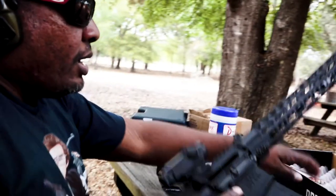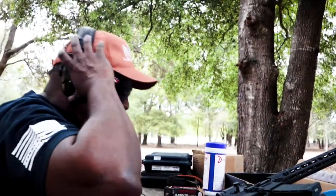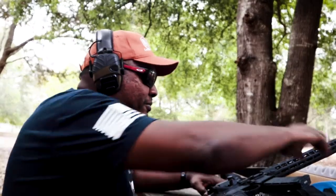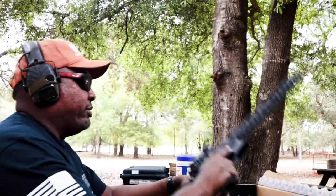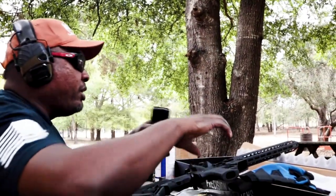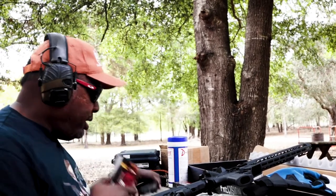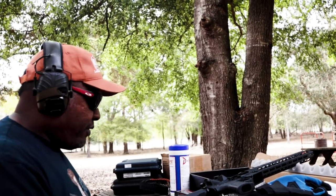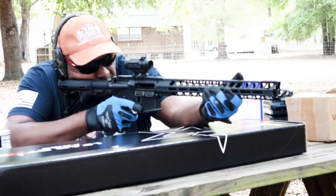Okay. First of all, I'm actually surprised that the optic is on because I just threw it on there and we didn't really have to zero it or anything. Seems pretty on. Also, I would say with that compensator, it's probably really annoying, right, Lola? No, it's not so bad? Oh, okay. It's very flat shooting, if that's a thing for anyone out there. So that's pretty good.